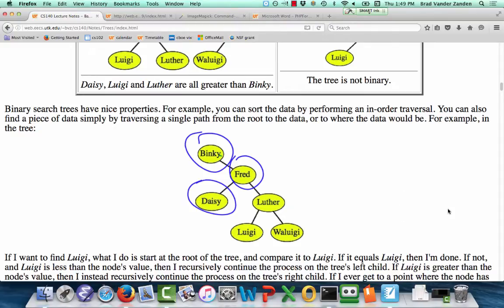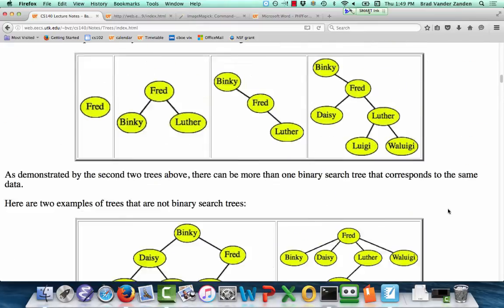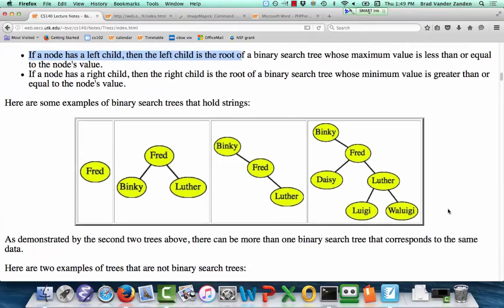Okay, so we got find and delete. Now, you can also see why insertion order makes a big difference. If my insertion order is Binky, Fred, Luther, I get this tree. Correct? Because Binky becomes the root, Fred goes to the right of Binky, and Luther goes to the right of Fred.